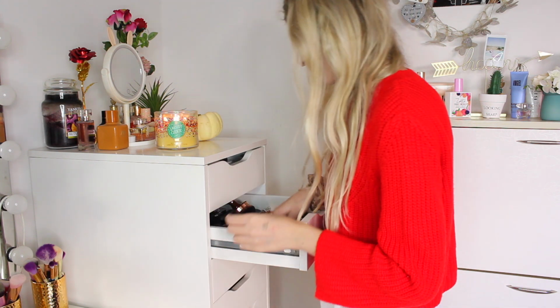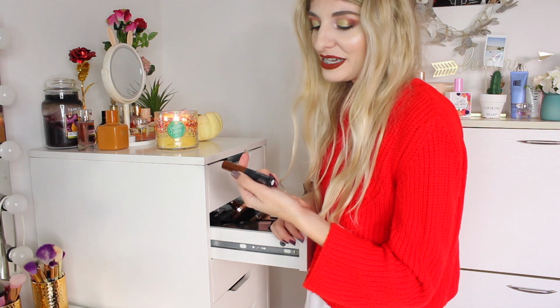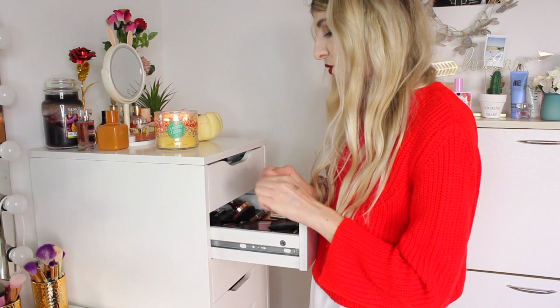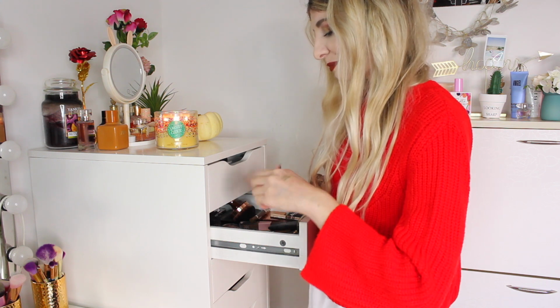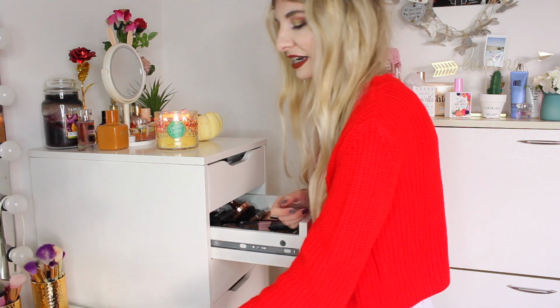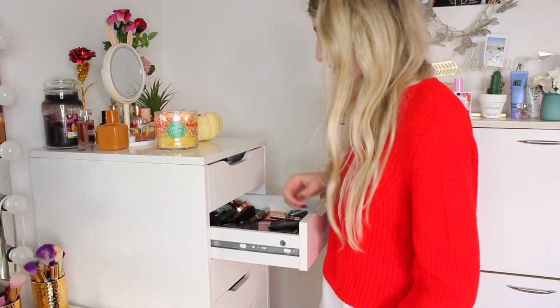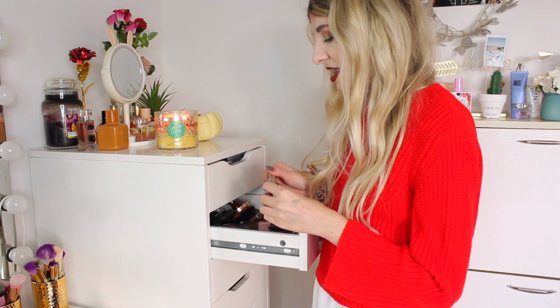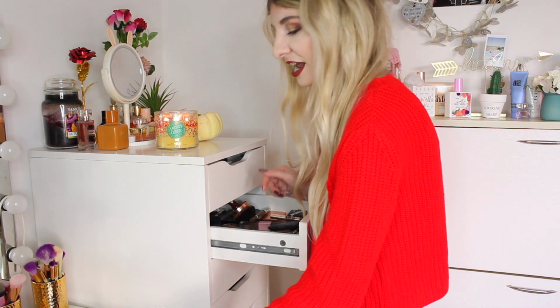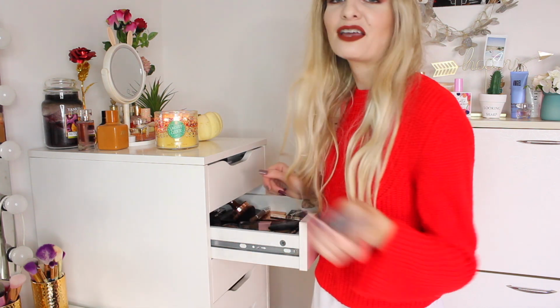Okay, this was the Maybelline Tattoo Brow Long Lasting Tint. Now I haven't used it in so long, but you know what, I'll give it a try again. I'll leave it just in case one day I want to tint my brows again. So this is the Rimmel Brow This Way brow gel. Really like this, still use this to this day, and I will keep it until I finish it.